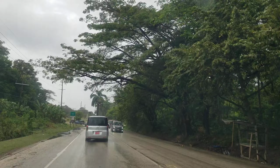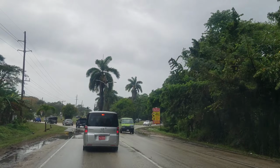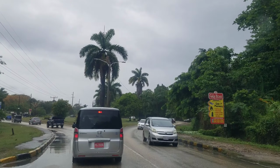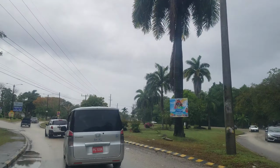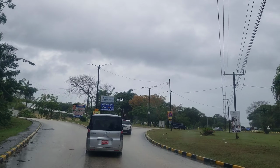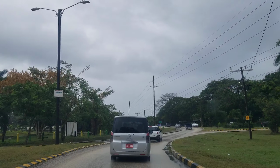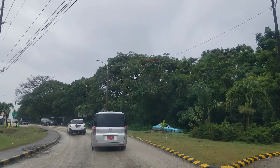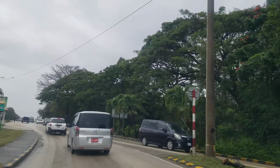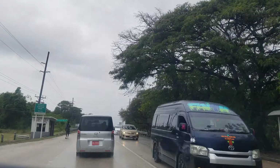You have so many hotels being built in Jamaica, and this road will get persons to those hotels from the airport. Now, the Sangster International Airport is the largest airport in Jamaica. It's also the busiest airport in Jamaica. It's also the busiest airport in the English-speaking Caribbean, and it's the fourth busiest airport in the Caribbean.